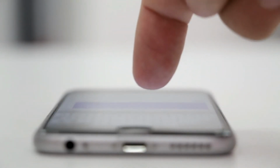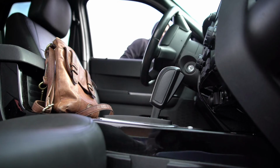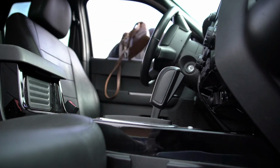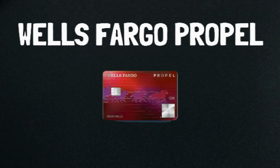There is a $0 annual fee, a 1-year-long extension on manufacturer's warranty, and all new purchases made with the card are covered against theft and damage for 120 days. So, if your iPhone 13 gets stolen, you might be able to get reimbursed for at least a portion of the cost.